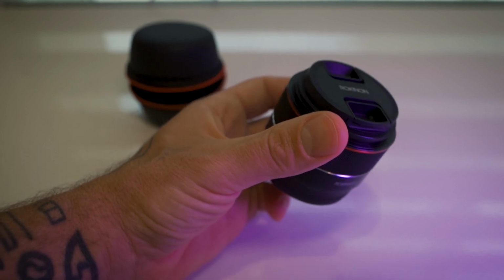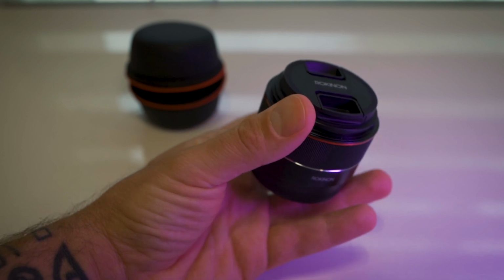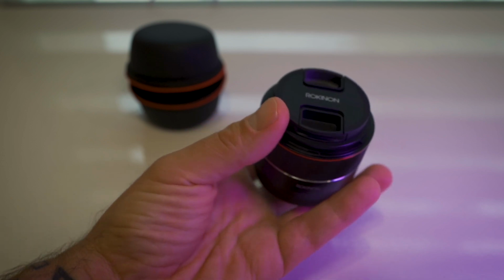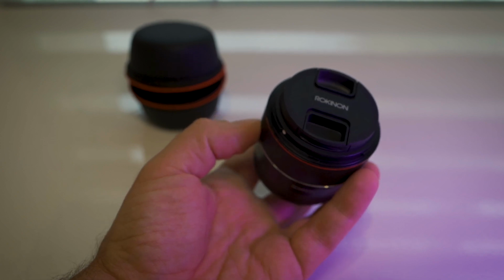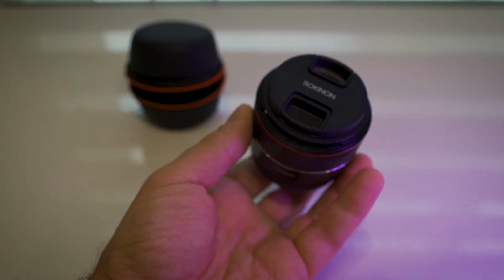24 G Master 1.4. Granted, that's going to be an amazing lens, but it's huge. And I'd probably be so cautious to use it because it's expensive that it would probably just look really nice on my shelf and barely go on my camera.